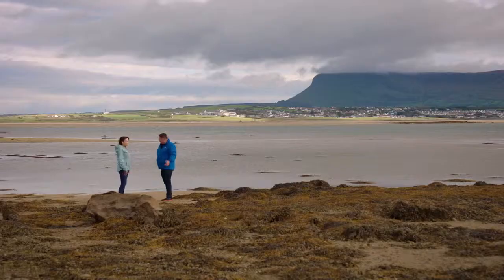Where are we actually now? Right now we're out in Strandhill. The tide is coming in, so I can't bring you out to see the oyster trestles, unfortunately, but we're going to go and see them be graded. You lead the way. Okay.